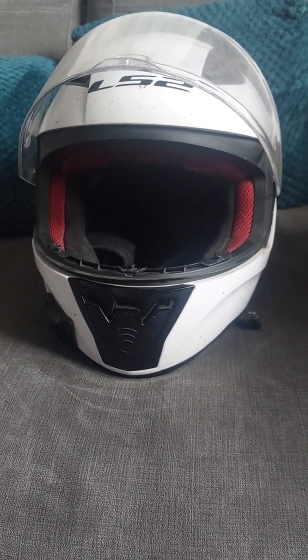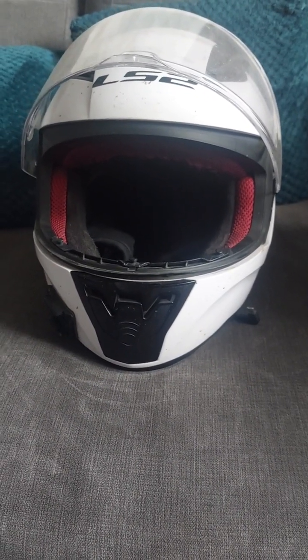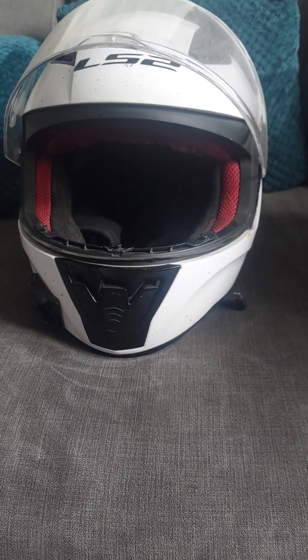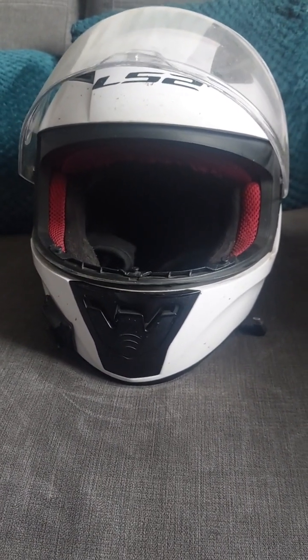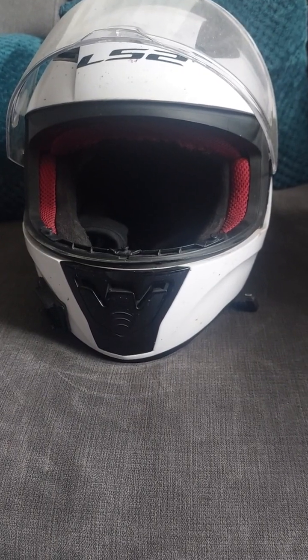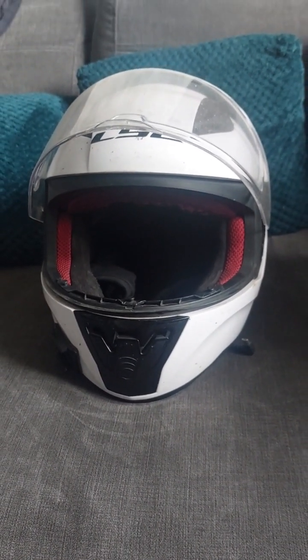Generally, I use this helmet in summer. It lets a bit more air through, and obviously with the tinted visor, I just prefer that to the drop-down visor in the Spada helmet. Right, so that's my 2 helmets.